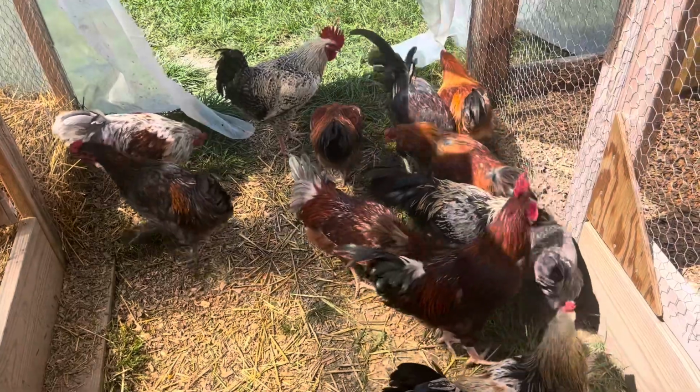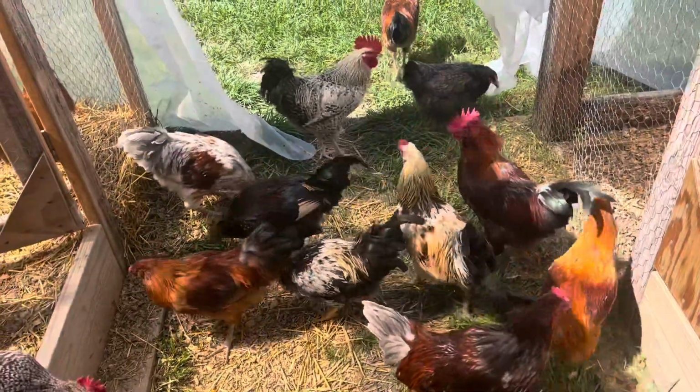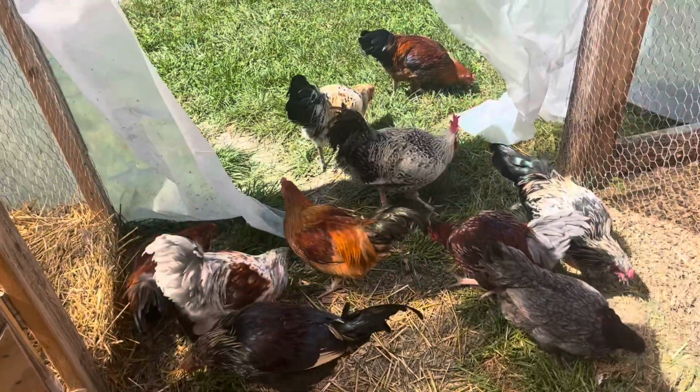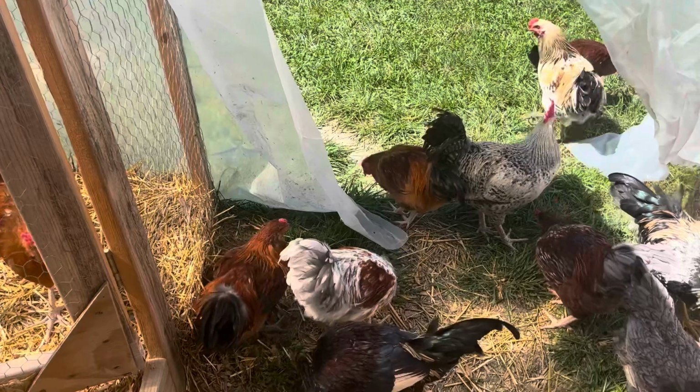Howdy y'all, today is September 2nd. I opened the door and the chickens came running out today, so they finally got it figured out. It actually feels really good today. I don't even think we're gonna get in the 80s, so the chickens I think will roam the farm a little more and enjoy it, so that's nice.